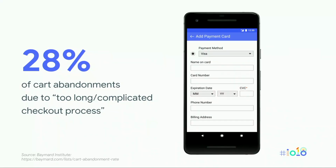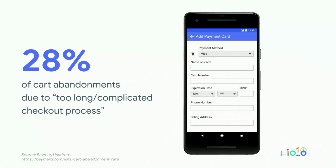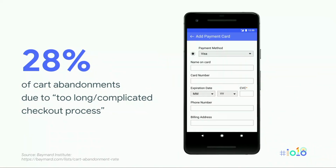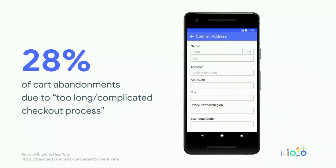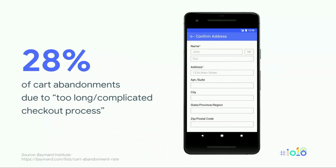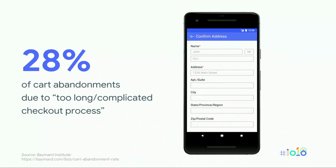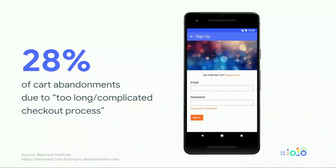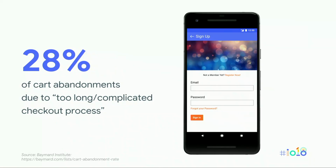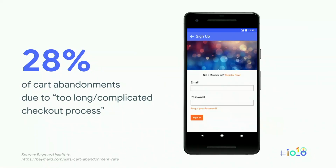And it's not hard to see that cart abandonment during checkout is one of the leading causes. When users go to checkout online, they see long checkout forms, 15-plus form fields to enter their card information, their billing address, their shipping address, logins, passwords, and the list goes on. When users see all these forms, it's not surprising that they drop off, especially when they're on a low-speed data connection on mobile devices. So we think there's a huge opportunity here to really improve online checkout. And that's what we hope to do with Google Pay.